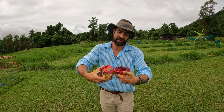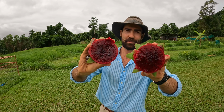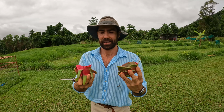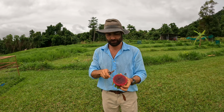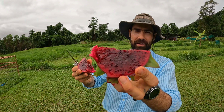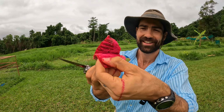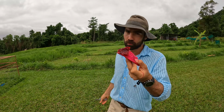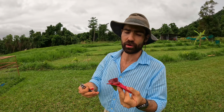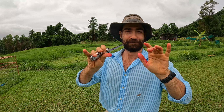There's so many different varieties of dragon fruit. Now this is a pretty deep, intense purple. And let's see if it tastes any good. I predict hell yeah. My whole beard is gonna be purple. Such an easy one to grow as well, the dragon fruit. Well, that's really nice. Let's keep moving.